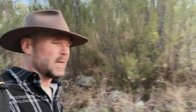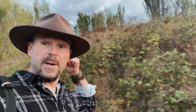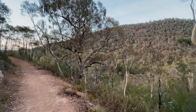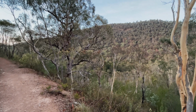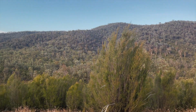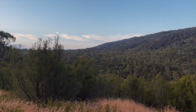So it's a fairly long track. I think it goes for about 27 kilometres one direction. I've parked back there, so I'm going to have to go out and come back. But yeah, this is in the Murrumbidgee Corridor, and I'll have a flip around and you can see what I mean by corridor. I'm up on the top of a track, and that's the Murrumbidgee River down there. We're going to be following the river all the way.